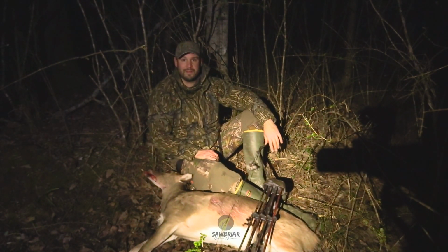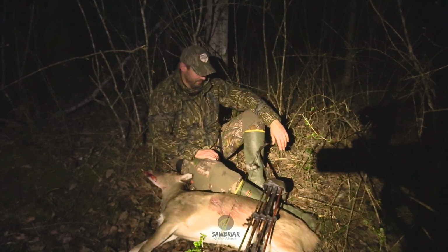I'm gonna get this big doe taken care of and make my way out of this swamp and go home and get some supper. But glad to get this one right here.